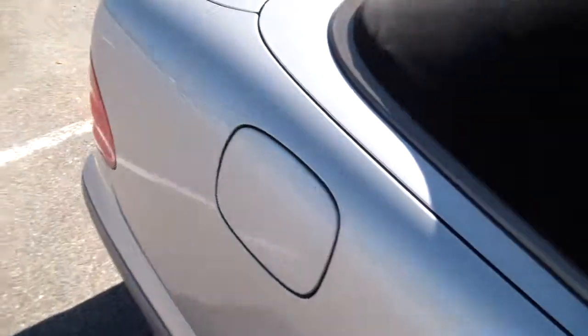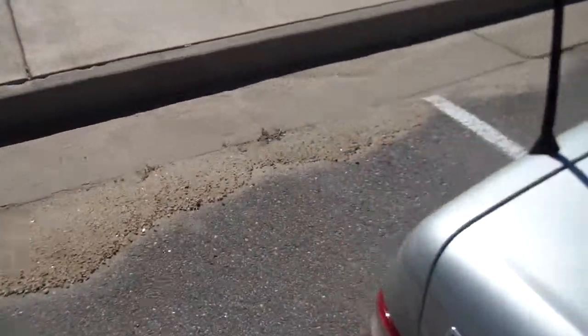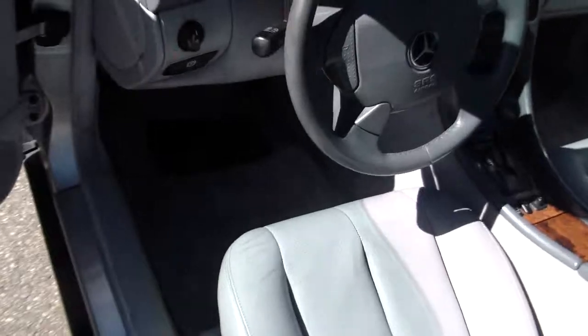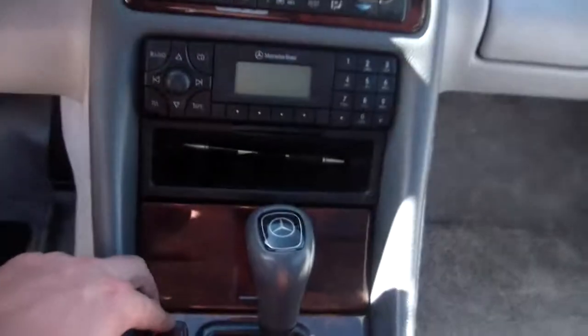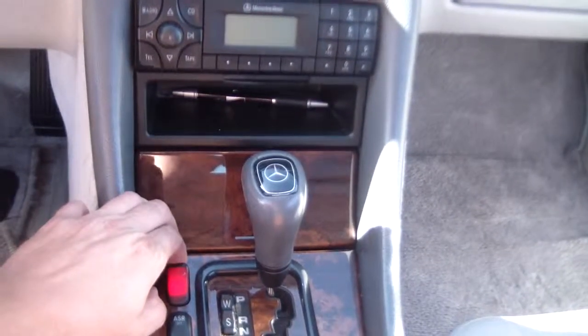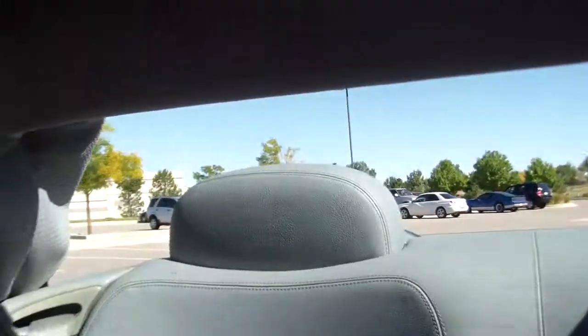I'm going to put down the top. Now the top, I'm going to go ahead and press this button right here. So what you do is you take this right here, let me see if I can get a better position on this. Get that right there, and hold it, and then you push that up. All the windows go down. And then you come back here, and put it back.